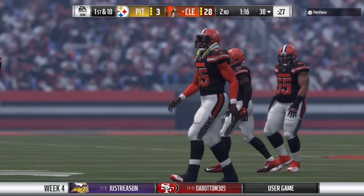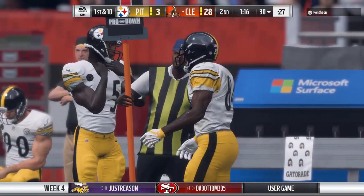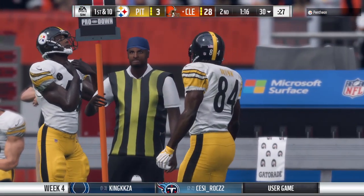Around the NFL, second quarter down in Tampa. And the Bucs are out to an early lead. That one tight to this point, and you'd have to imagine it'll stay tight throughout.